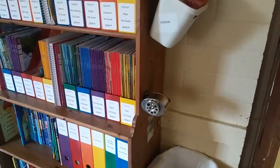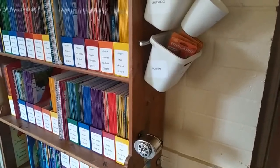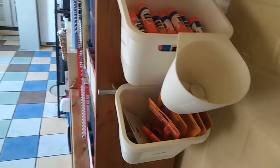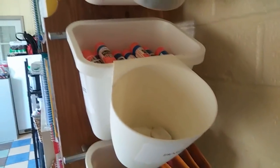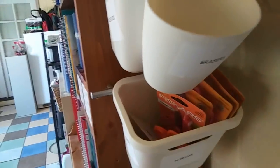And then on the side here we have a pencil sharpener. That's why the trash can is there to catch the mess. And then just supplies. So we have one bin for scissors, one for glue sticks, and you might think this is a crazy amount of glue sticks. We will end up needing more than these before the year is over. So here we have some erasers. My kids are notorious for losing erasers and pencil sharpeners. So I try to keep them out of reach of the little people, but even so, we then have the liquid glue. Even so, we will lose a lot of these before the year is up.